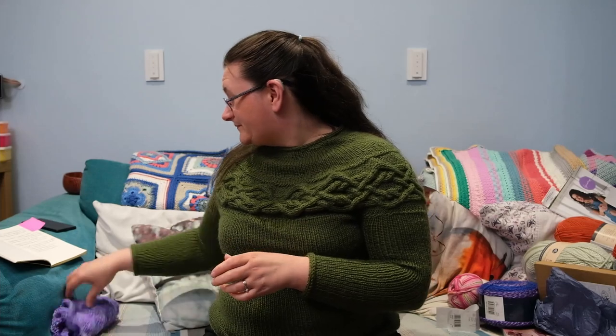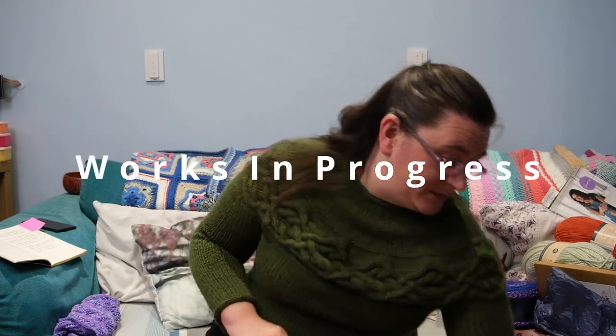Ooh. So those are my finished objects. I say just two, it's not often I have two finished objects in one go. So let's go straight onto my WIPs then. So let's start with my sock WIPs first.